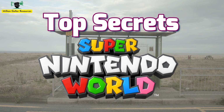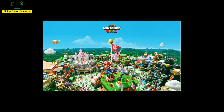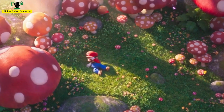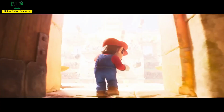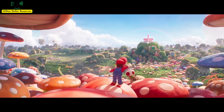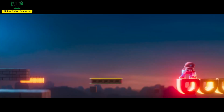So, are you ready? Number 1. Theme of Super Nintendo World. First off, let's talk about the overall theme of the park. It's designed to feel like you're entering the world of your favorite Super Nintendo games. As you walk in, you'll be greeted by the iconic Super Mario Bros. theme music, and you'll see colorful, mushroom-shaped buildings, green pipes, and all sorts of other familiar sights from the games.